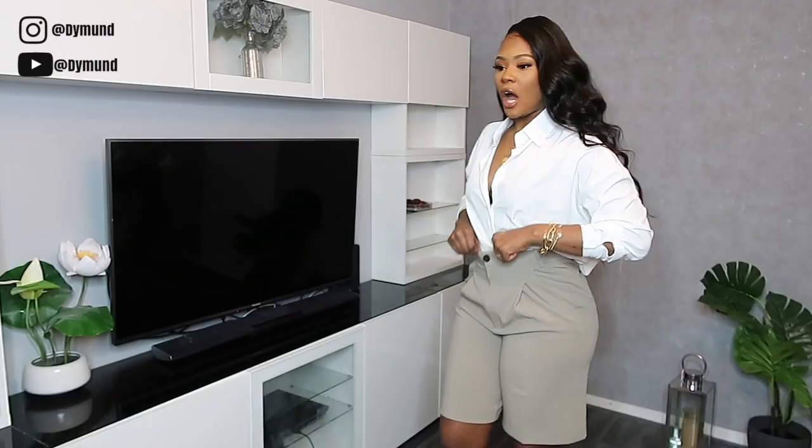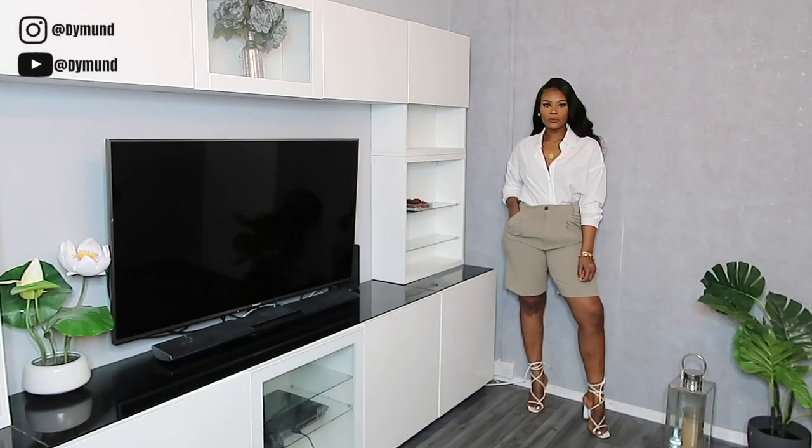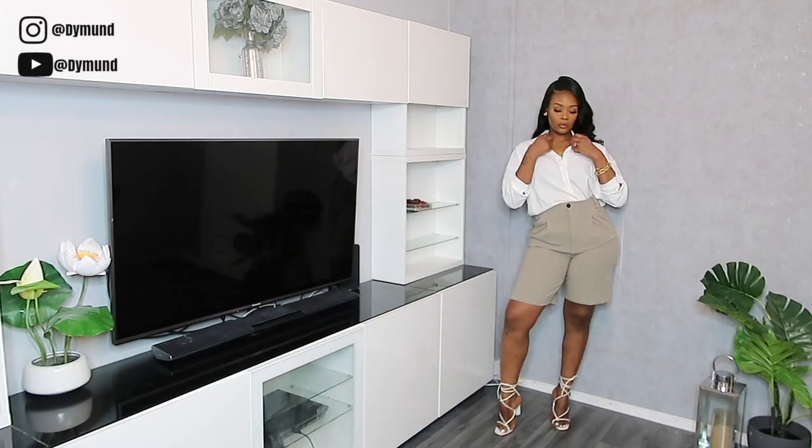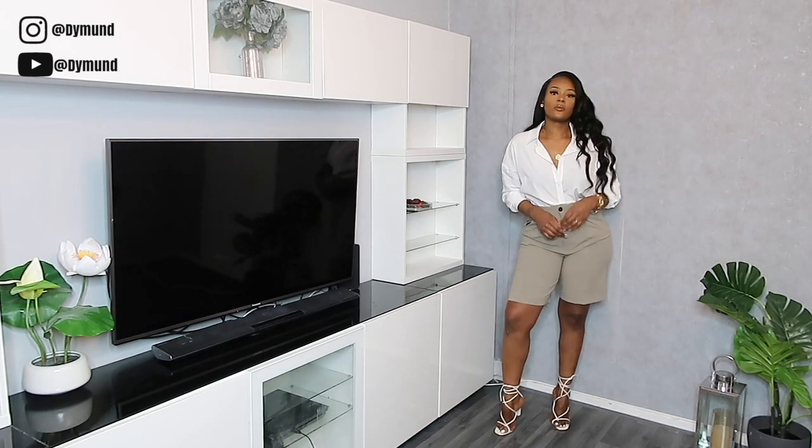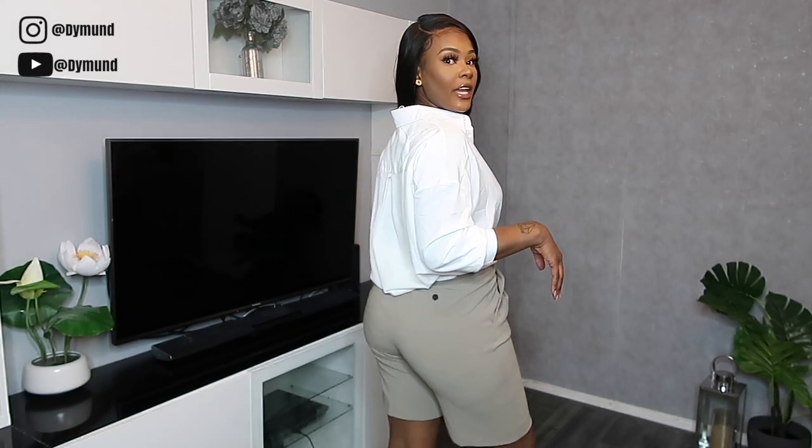Without the jacket, I feel like it's giving a more chilled, casual look. I think I actually prefer it like this without the jacket. Definitely giving me vibes. This is not stretchy at all, guys, but it does come with a button just here at the front, and it's also got a zipper as well. A little derriere view.